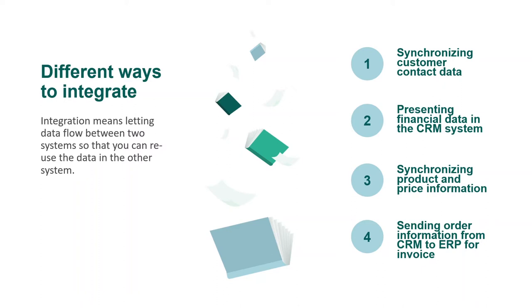An integration between a CRM and an ERP system can, for example, be synchronizing customer contact data. And synchronization is the most common form of integration. A sync engine regularly copies customer data between the CRM and the ERP, making both systems contain the same data. And this means that you only need to update data fields in one system. And synchronization reduces errors and improves the value of the customer database.